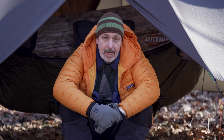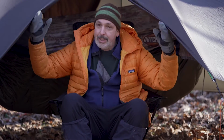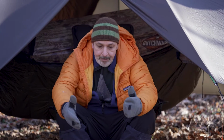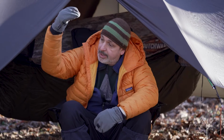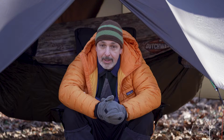Pretty much any other time I'm going to be using a rectangle tarp. This is the side entry tarp. This is really great because I get to have some wind blockage, but yet if there's a light sprinkle, I still could be underneath this. I could set up a porch, and yet I can still feel like I am camping in the woods.